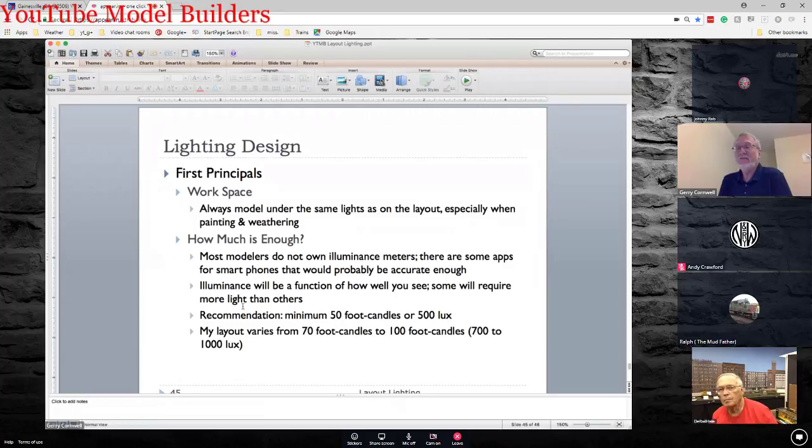Illuminance will be a function of how well you see. Some will require more light than others. And a recommendation, I would say a minimum would be 50-foot candles or 500 lux. And my layout varies from 70 to 100-foot candles because I'm 70. So I need almost.